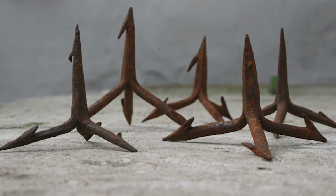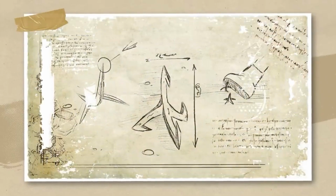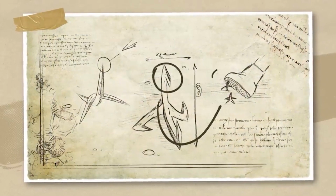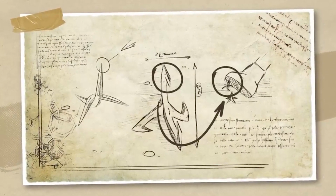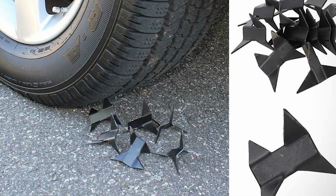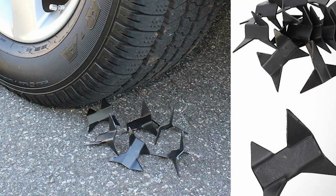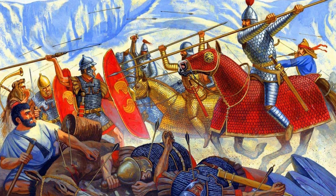Anti-transport spikes. Let's talk about something less dangerous, like anti-transport spikes. These are small spikes used to stop a vehicle by puncturing its tires. Surprisingly, they appeared long before the invention of the first automobiles. It is known that similar spikes were used in the Battle of Carrhae in 53 BCE. Ancient Romans are likely to have invented them.